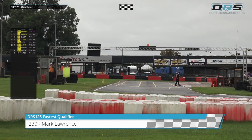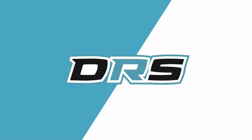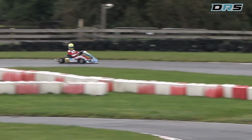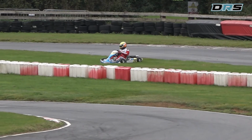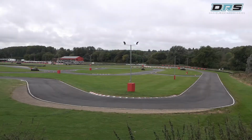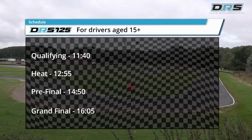But the DRS125 qualifying result, subject to any post-race scrutineering checks, of course, is that Mark Lawrence is the fastest driver of the pack. As we just see, it just looks like he stops. Just seems to lose all drive. Now, he hasn't hit a curb or anything like that, so I'd be surprised if he's thrown a chain. Could be anything. It could be something to do with the carburettor. It could be absolutely a whole host of things, but we will find out later on what the issue with Sam Faulkner was.